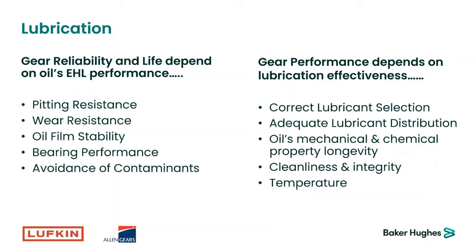We talked about gear wear and pitting. You can quite often pick up metal particles in the oil at one of the sampling times long before you have any indication of a gear that's got a problem. And we talked about cleanliness and temperature as well. Very important to make sure the oil remains in the best possible condition.